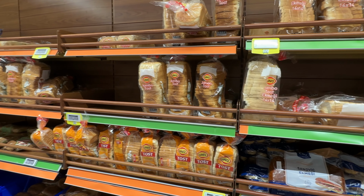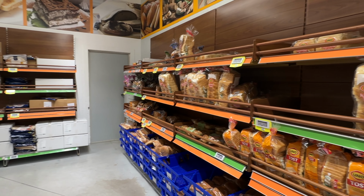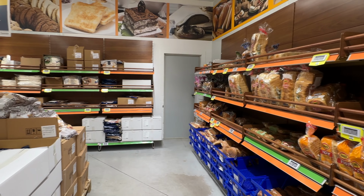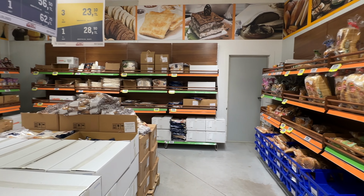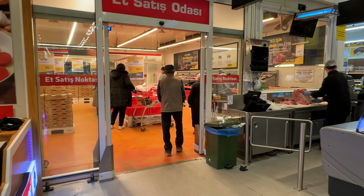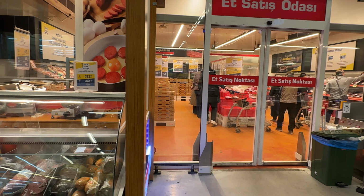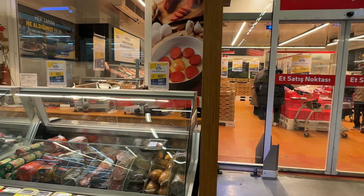In the back, they had a selection of bread items, including some tortilla shells, which I was not expecting to see. There was a butcher counter and a refrigerated section with all the meat, but don't expect to find any pork chops here.